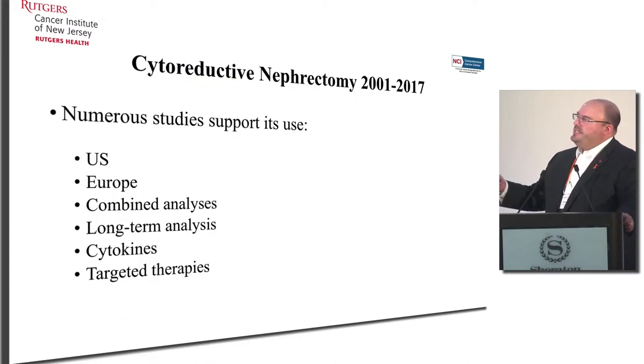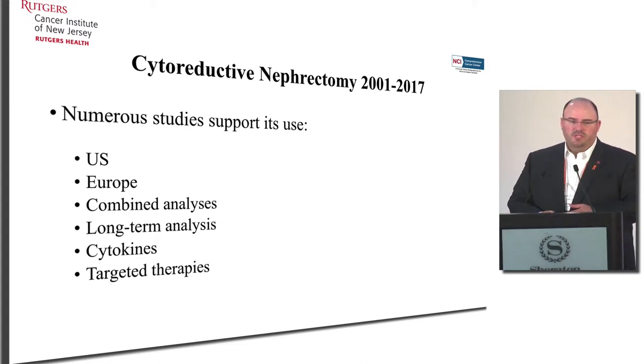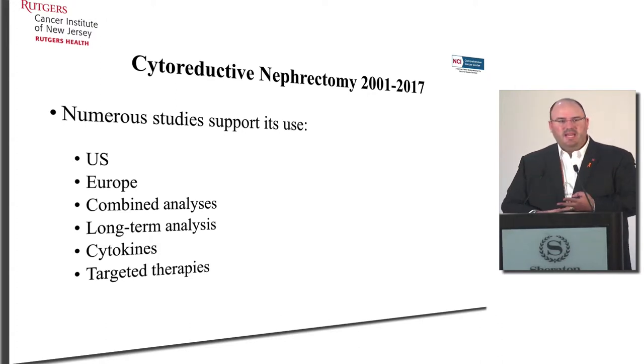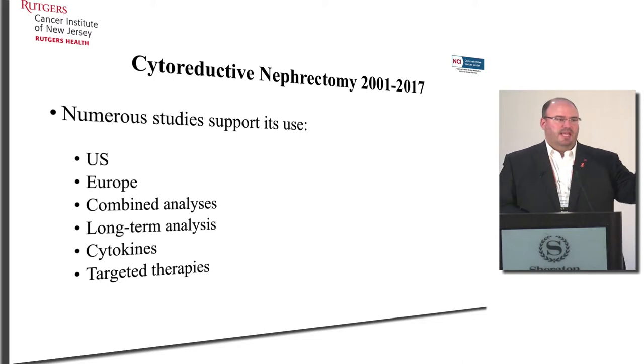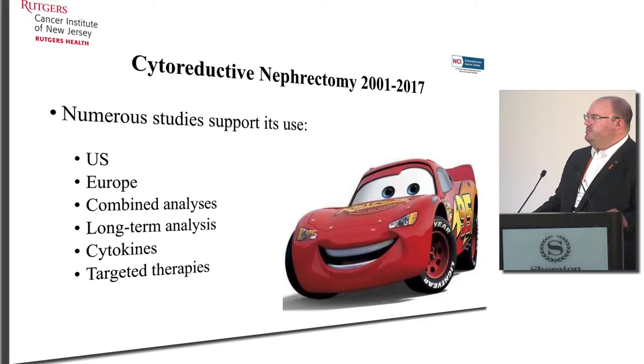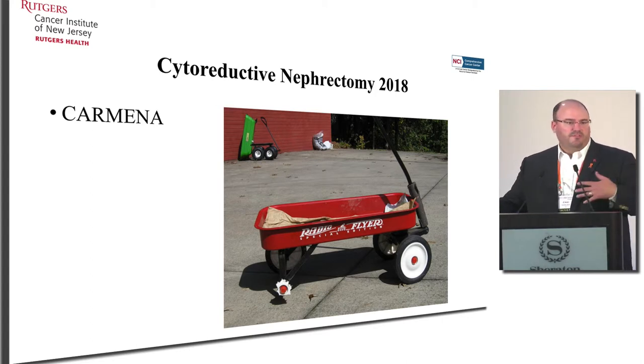So in summary, for cytoreductive nephrectomy from 2001 to 2017, there are numerous studies supporting its use from the US and from Europe, looking at combined analyses, long-term analyses, interferon, and targeted therapies. Great, we seem to be moving along. All wheels are a go, we're racing forward. And then we get to 2018, and the wheel fell off the wagon.